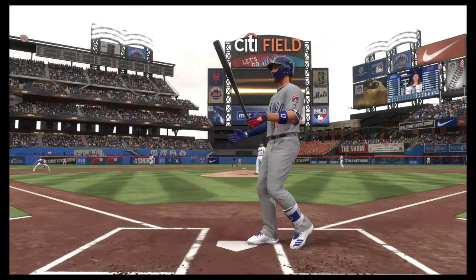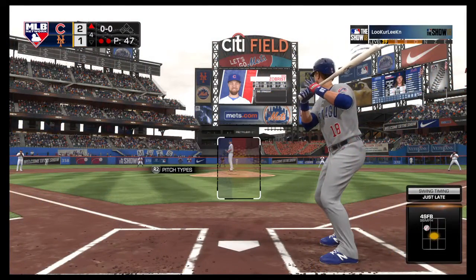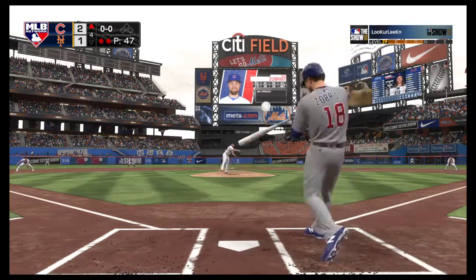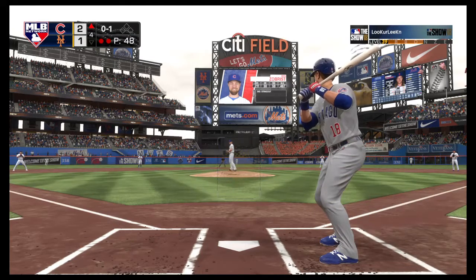And he struck him out. And that's 8 strikeouts thus far. Here's Ben Zobrist now, looking to put the ball in play here. He went down on strikes in his first at-bat. And that swung on and missed for strike 1. That pitch just had too much velocity on it for you to catch up to that.